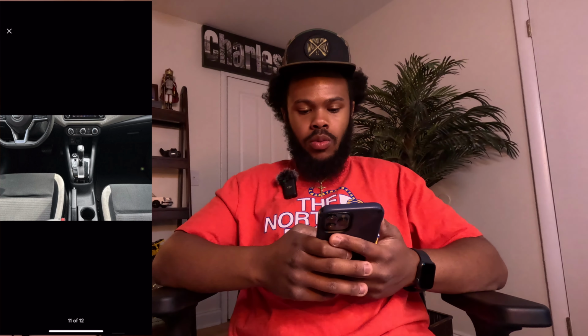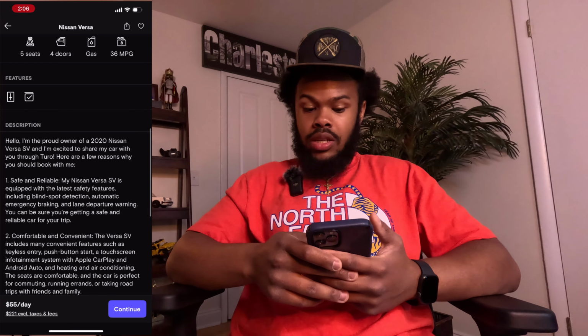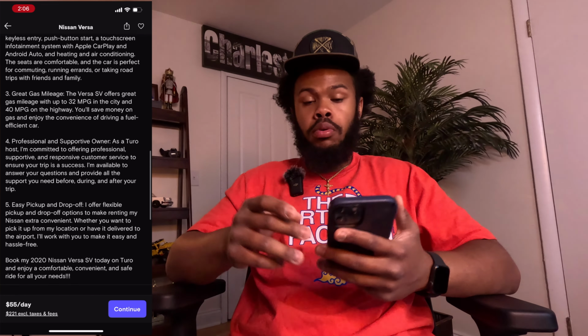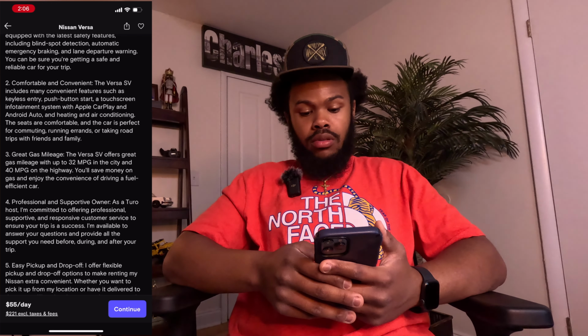Show what it looks like inside the car, and what it looks like when it's driving too. All right, and there's only 12 pictures. Add more pictures. Free pickup at the airport, that's nice. There's a lot to read. I don't want to read all this, but they have plenty of descriptions telling how the vehicle is, so that's really good. I'll give them that.